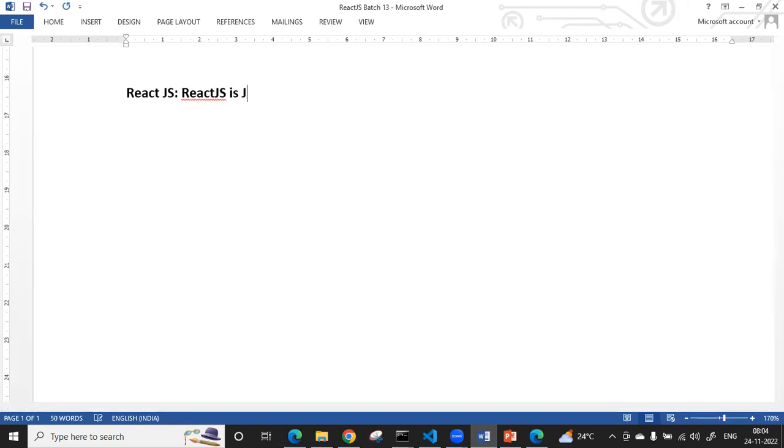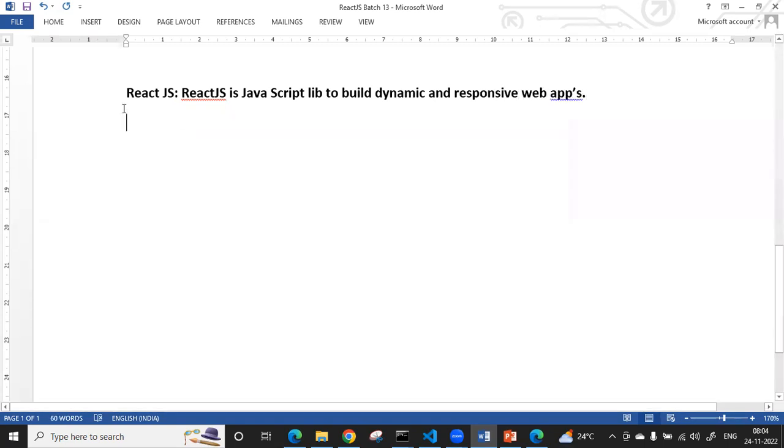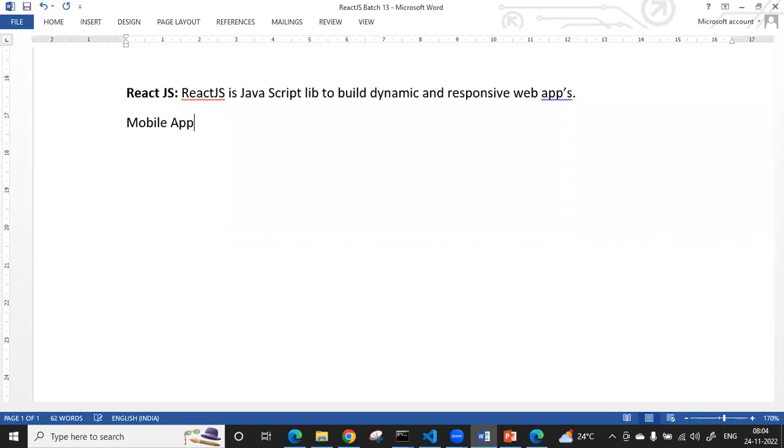React.js is a JavaScript library to build dynamic and responsive web applications. For example, I want to develop a mobile application. So for the mobile application, what do we need? If you want to go for mobile applications, there is a separate thing, that is React Native. Anybody from mobile? Almost everybody is looking at web, right? If you take any company, the first and foremost priority is the web application. The next one is the mobile application. But most companies have both, and they develop both simultaneously.